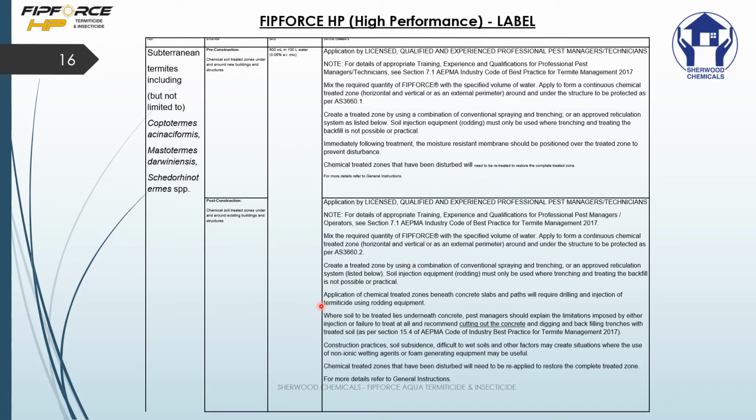So things that will come up will be like, where soil is to be treated lies underneath concrete. Pest managers should explain the limitations imposed by either injection or failing to treat at all, and recommend cutting out the concrete and digging and backfilling the trenches with treated soil, as per section 15.4 of AAPMA Code of Industry Best Practice for Termite Management 2017.